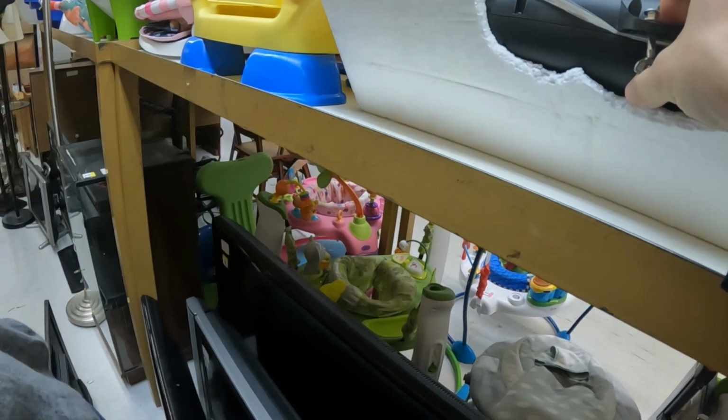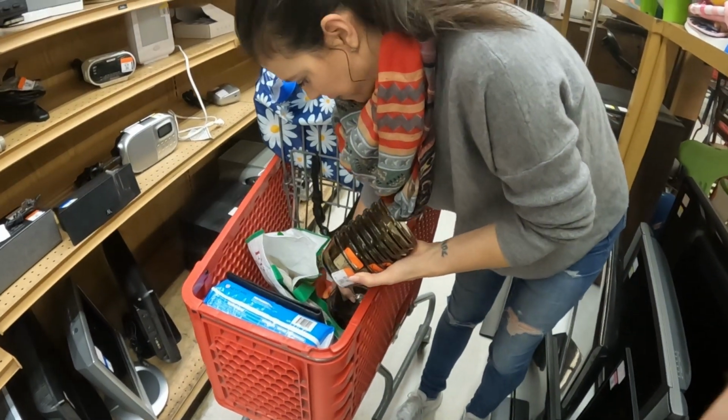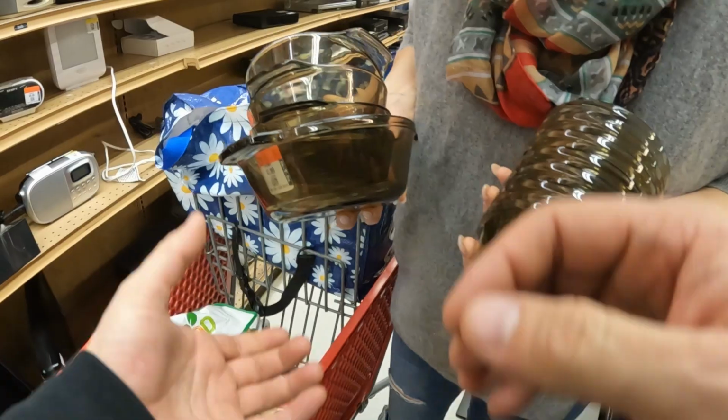Oh, look what I found. More of these smoke-colored things that we found, remember? Oh my. And these are the matchers, and they're 50% off. Really? Let's see.